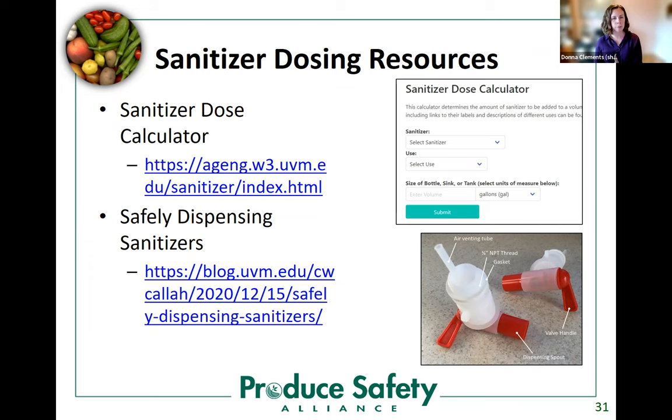There is a really nice sanitizer dose calculator on the University of Vermont's website. Chris Callahan has a lot of great sanitizer resources that are very practical. So that's one of the resources I recommend to help you. If you're like me and math is not your strong suit, it really helps out with those calculations. The other one I want to mention is the Safely Dispensing Sanitizers fact sheet that he's developed. Very small scale, practical means of sanitizer dispensing.